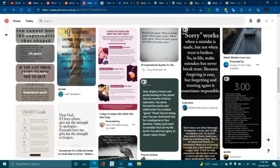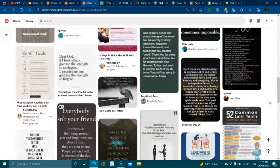Sorry works when a mistake is made, but not when trust is broken. So in life, make mistakes, but never break trust, because forgiving is easy, but forgetting and trusting again is sometimes impossible. And that's a really hard thing with human behavior. No matter how much good you do after you've done something bad, they will never recognize the amount of good you do, and they'll never remember you for the good you do, because they always remember how bad it was. And that's something that really is sad. I see. It's heartbreaking.